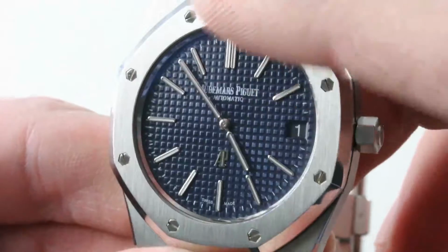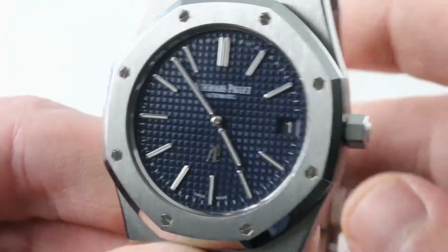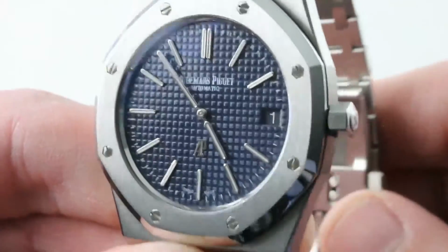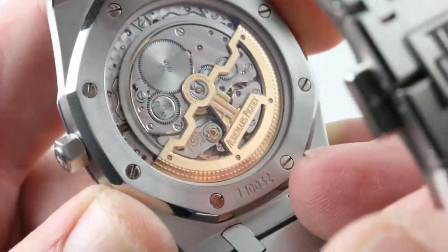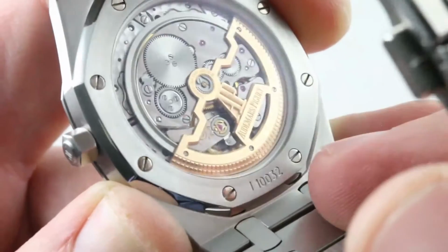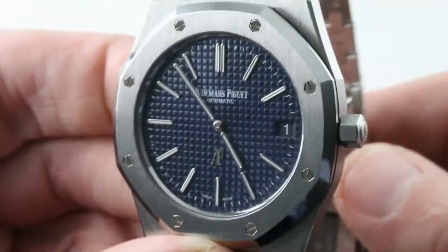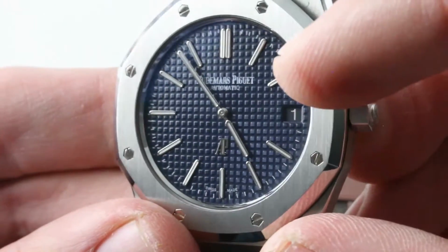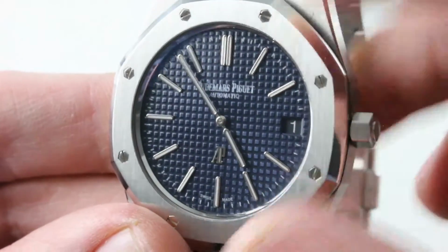Over the years, the galvanizing on these 15202s has changed a little bit, so the blues do vary, which is why I like to always do a video of the individual unit rather than one to represent the type, because there is some variation. The blue is rare, and there is some year-to-year change in the texture and tone. So you can see this one is an I series, so roughly 2013 to 15, and this is the blue that resulted. You're going to want to loop this dial because the texture that runs across the hobnails and in between is a micro pattern that can only be seen with magnification.